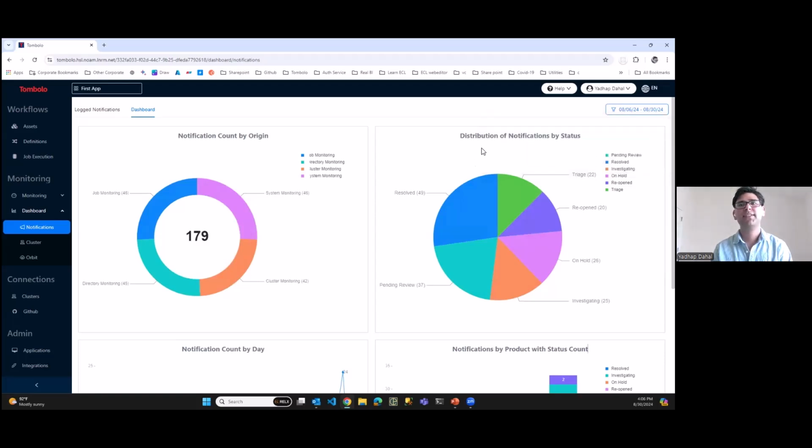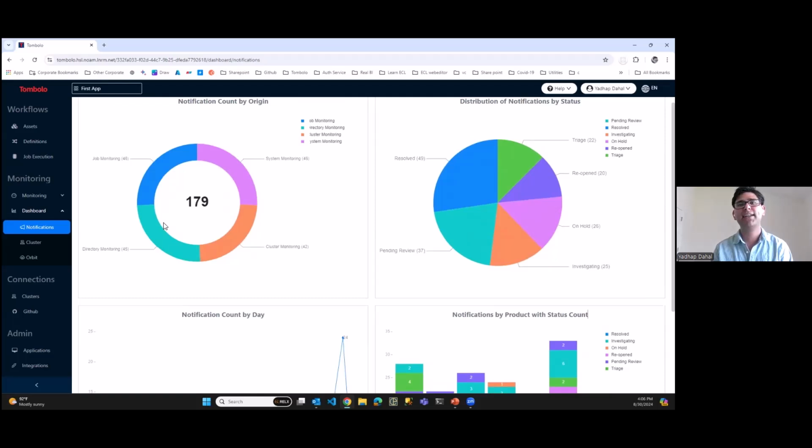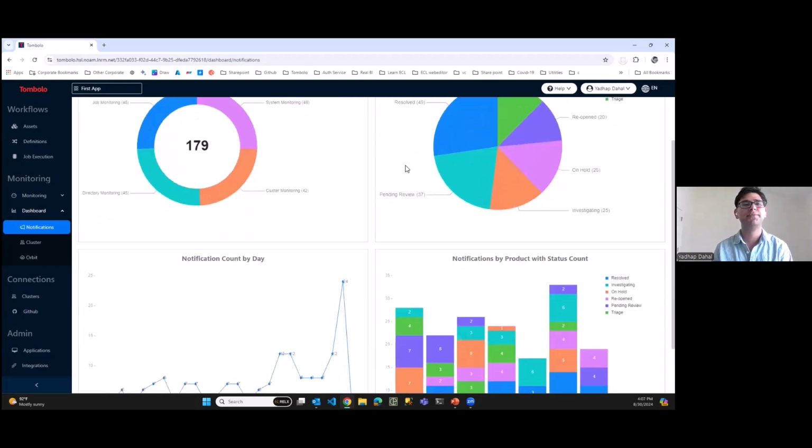Okay, so the second chart over here shows the notification distribution by status. It is very useful to see how the notifications are progressing. Now, if you look at this chart over here, it shows that out of 179 notifications, only 49 of them are resolved, which means the recipients of the notifications are not taking action promptly.